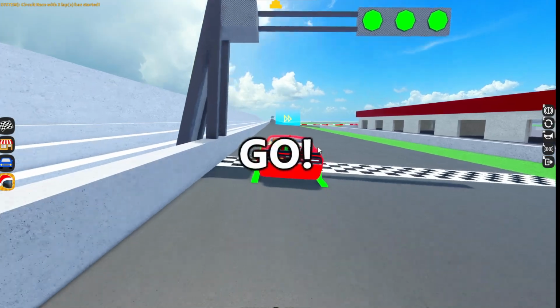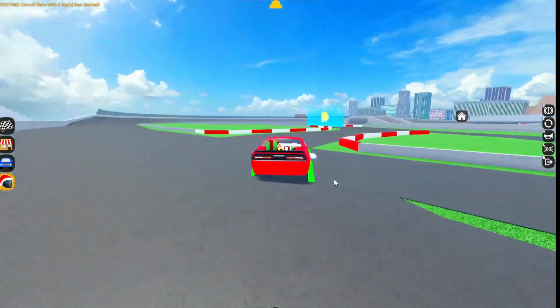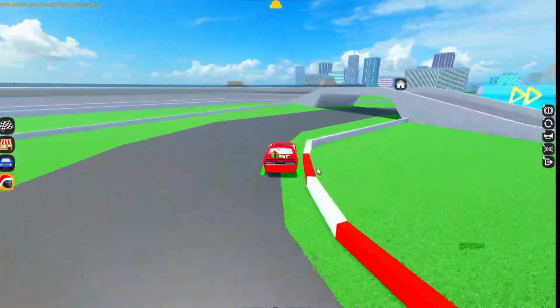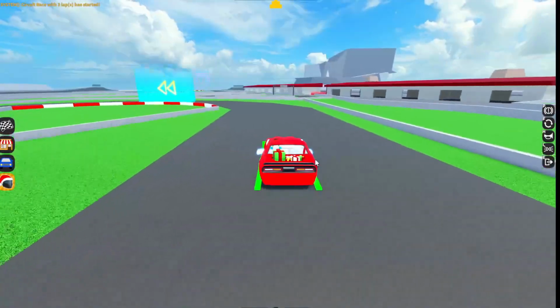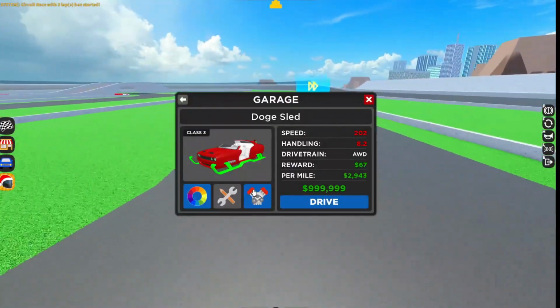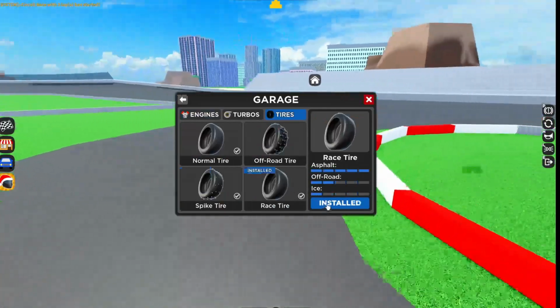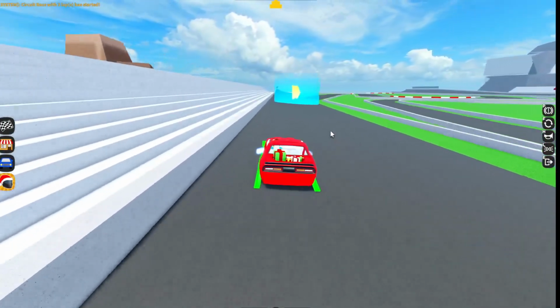All right, first run, guys, and you can see that I'm only doing 3 laps just because I want to see the best lap time I can get with this sled. And you can see that it's kind of suffering around these corners right over here. Maybe that's because I have these spike tires on right now. Let me go ahead and change that out. But at the same time, guys, I don't think it's gonna make a big difference with the lap time.